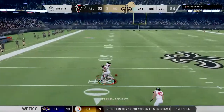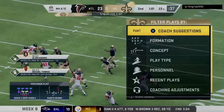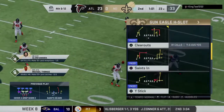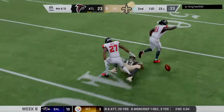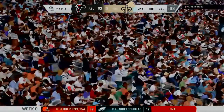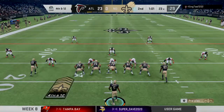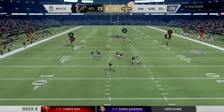Throwing is Bridgewater, and that will be incomplete. This defense not going to make it easy for you. They're a physical group, and we just saw it there on that play. He came in, made the contact, just as he's trying to haul it in. And they'll try for it here on 4th. Bridgewater and company stay out there. They're indeed going for it.